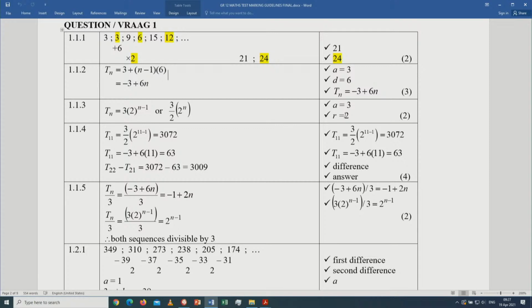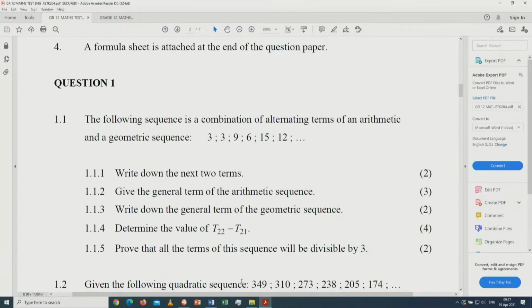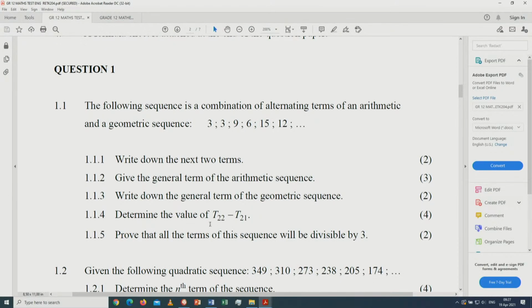Let's check 1.1.4. Let me take you to the question. Determine the value of T22 minus T21. We have to be careful here. Term number 22, you subtract term number 21. Let's check.